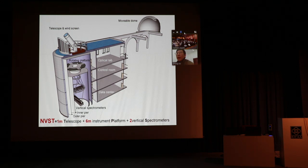Under the telescope, there is a rotating platform. All the instruments, especially the MG instrument, are located on this platform. Under the platform, there are two spectrometers. The first one is a multi-channel one. The second one is the high dispersion one.